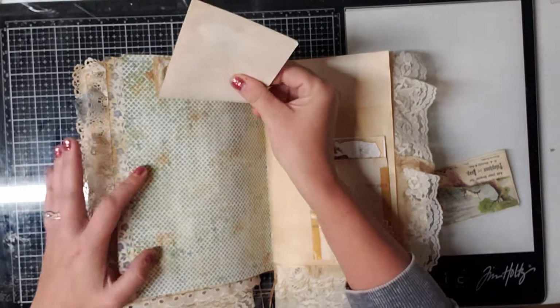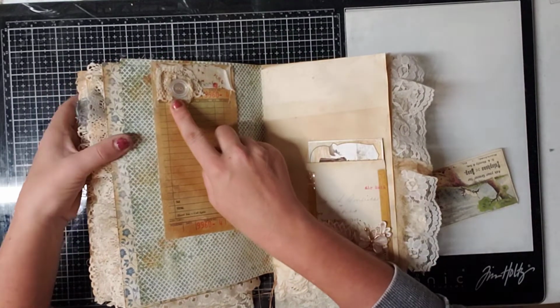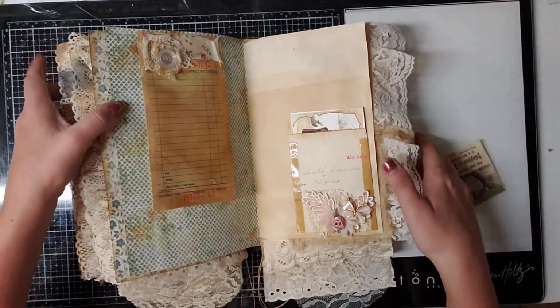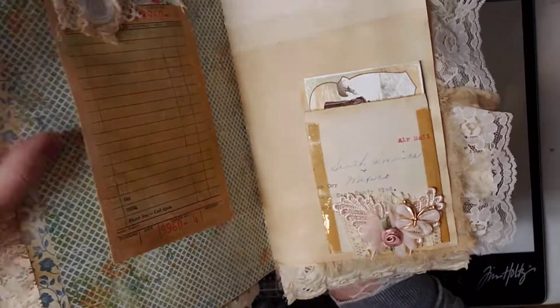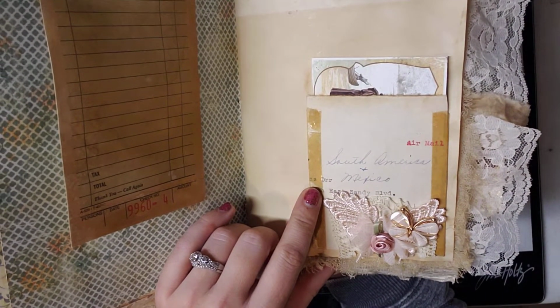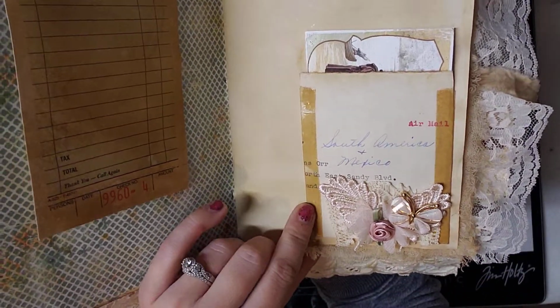Over here we have a guest check that lifts up so you can journal underneath it. It has a button and some vintage fabric behind it. This is an authentic airmail, I don't really know what to call it, envelope, but this is authentic. This aging right here on this tape is authentic.